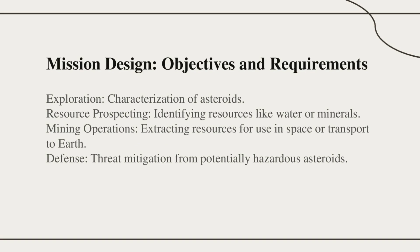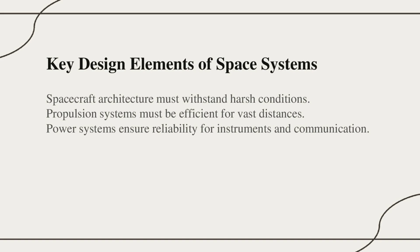So it seems like you need a mix of power sources. You do. Solar panels when you're near the sun, RTGs for deep space, and batteries for backup and those short bursts of power.